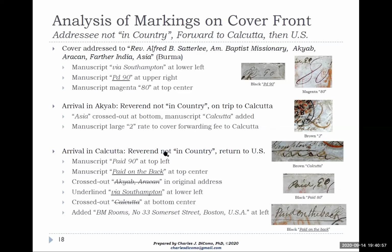So it arrives in Calcutta. The Reverend, we know, is not in country. We know he's passed. This paid 90 was added. There's another manuscript paid on the back. This was added somewhere in transit. I believe it possibly was added in New York. I don't think it was added in Warren, Ohio, because we know they paid the postage. They also crossed out Calcutta and added the return address.